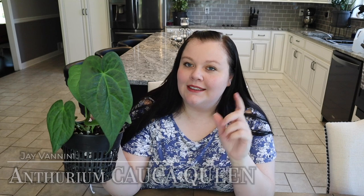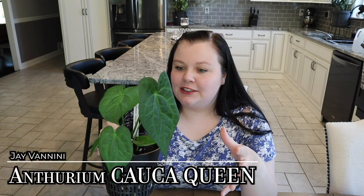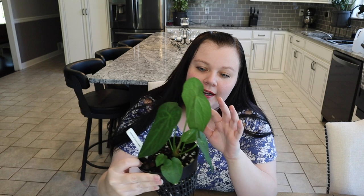So this one is my Anthurium Calca Queen. This is actually a hybrid between Anthurium forgetii and Anthurium rugulosum. If you know me, I really love my forgetiis, so it's exciting to really have this. I honestly can't wait for these both to grow up and display more of their characteristics. My third rugulosum is a much larger specimen and it just looks incredible. I just can't wait to see what these two have to offer and show as they grow. They're just going to be amazing plants. Look how cute that is. I love that.